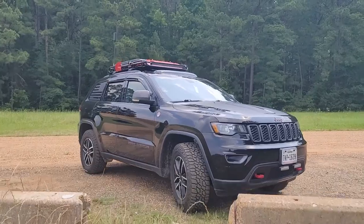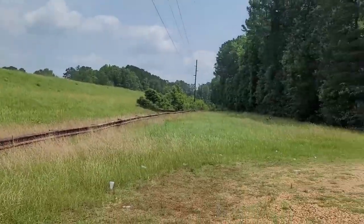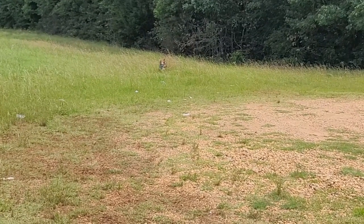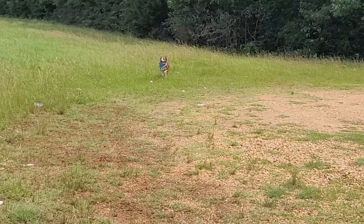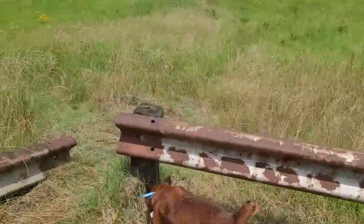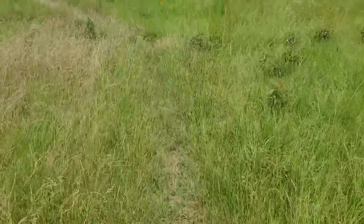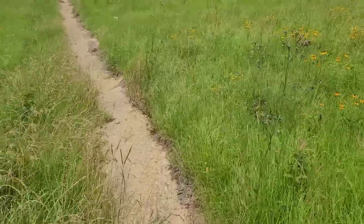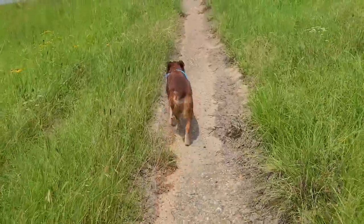Well, guys, you've seen it. Okay, I decided to walk on up here and get to the top of this dam, and let Remy have a run. You see him coming through the weeds. That's our boy. Another calf exercise going up here. No issues for the boy.